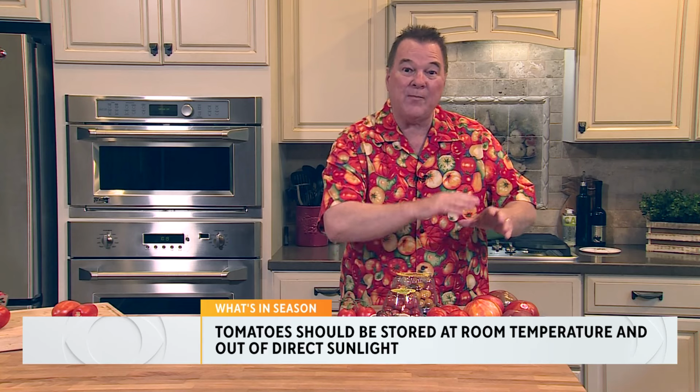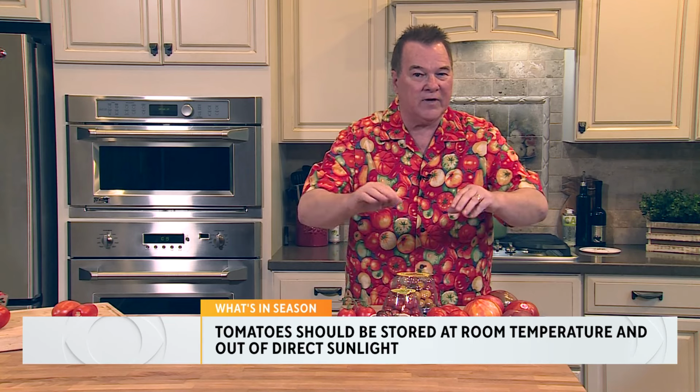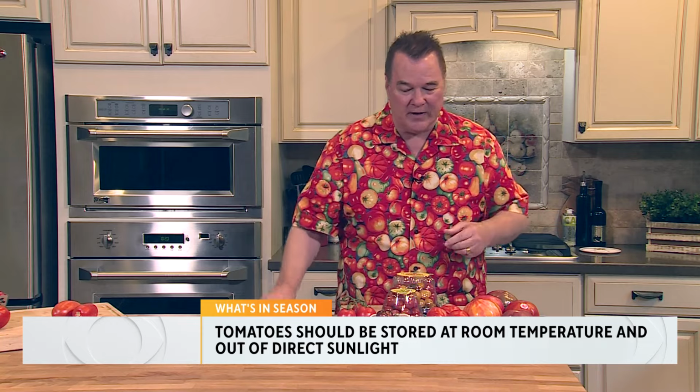So how do you store the tomatoes? Keep them out on your countertop, out of direct sunlight. And I also try to keep mine covered with a nice clean kitchen cloth. Keep them covered. That way they don't dehydrate as much.